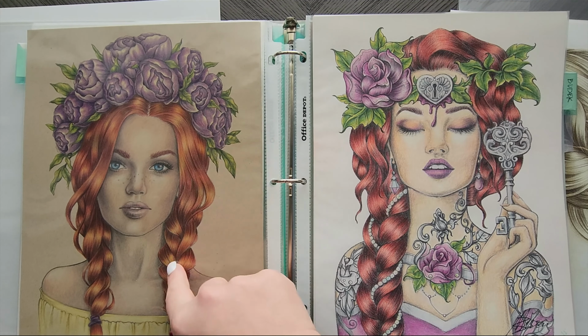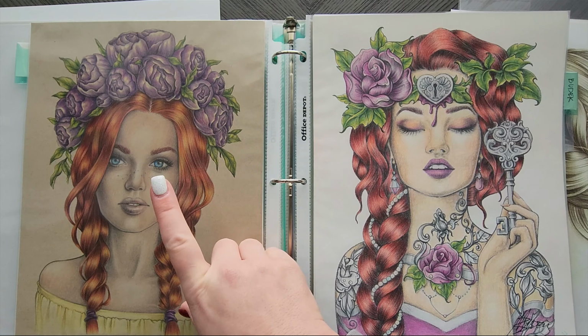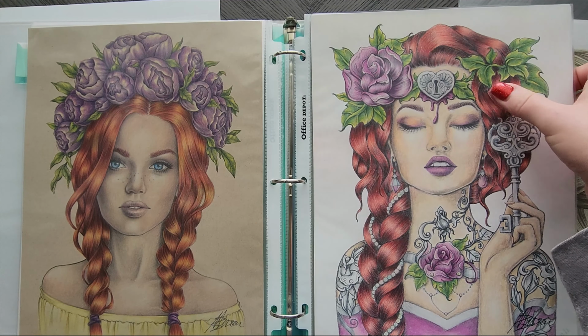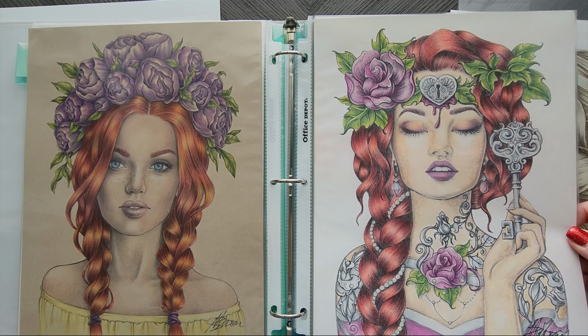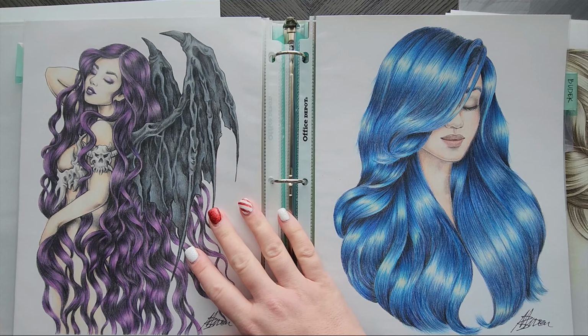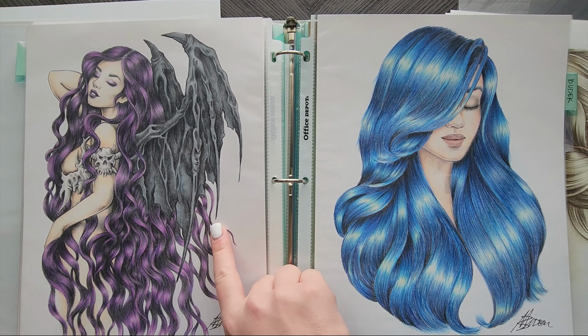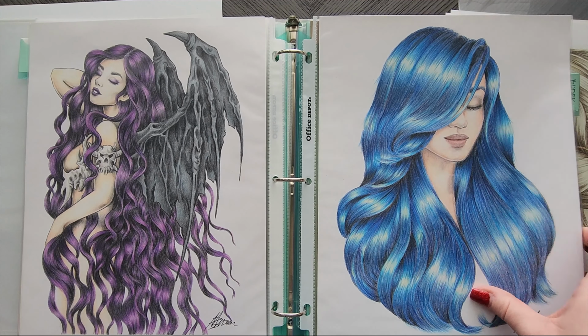I remember this one because I did a tutorial with Black Widow. And I've got this one here. I was trying another red hair combo. She just does such beautiful artwork. This was with Pablo's when I first repurchased them and I wanted to play around with them.